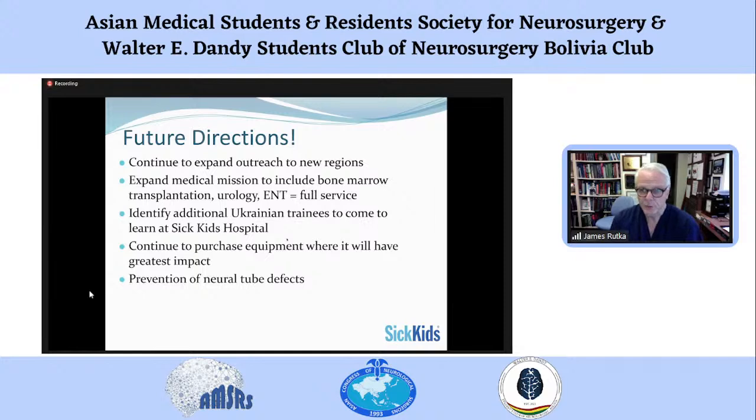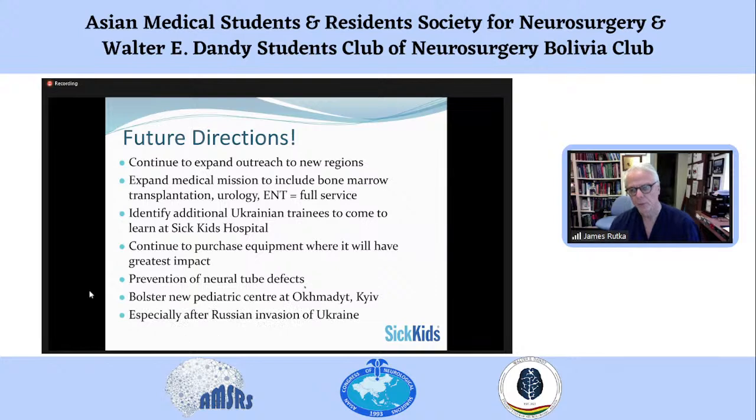There's a big effort to prevent neural tube defects by introducing legislation in Ukraine to put folate in grains, because that is very important to help reduce the incidence of neural tube defects. And Ukraine has a very high incidence of neural tube defects. We're going to bolster a number of pediatric centers and, of course, return to going to Ukraine once the Russian invasion is finished.